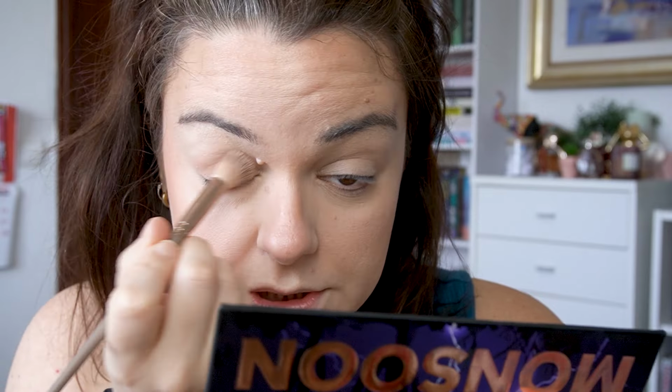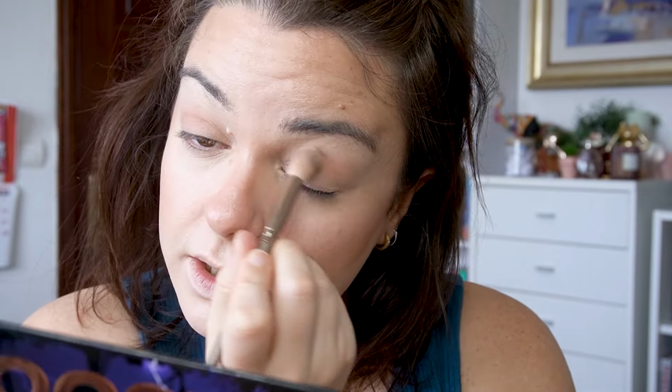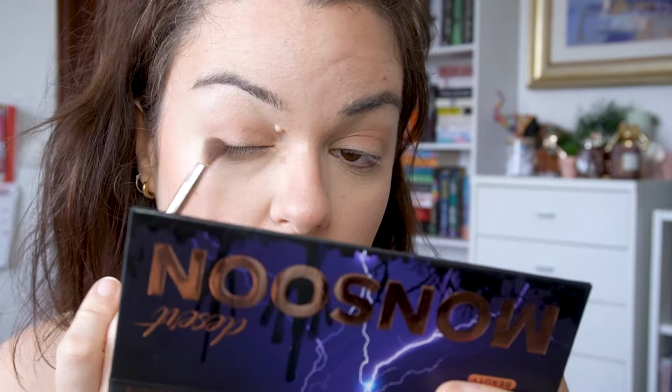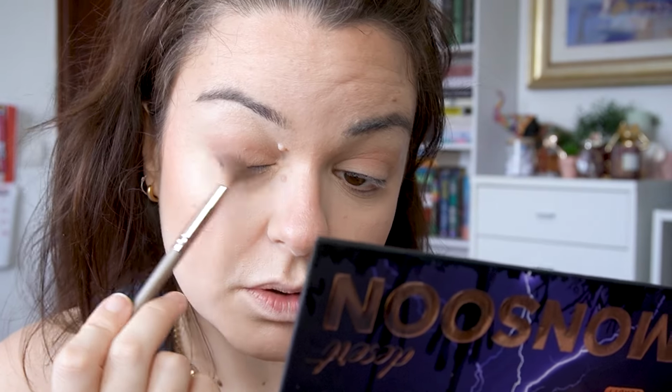So we're gonna go into the Monsoon. I'm gonna go into Dust Storm and we're gonna just lay this all over the lids. It's a little bit darker than what I would like, but it's still fine. I think next we're going to go into Joshua Tree over here. So it's just more of like a taupey shade. Just going to put this over here.